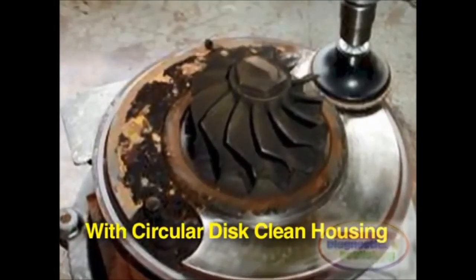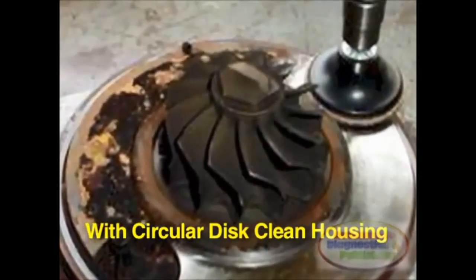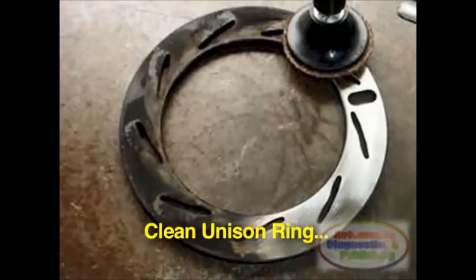Perform cleaning as follows. Use protection when cleaning carbon and rust from the turbocharger. With a circular disc, clean the surfaces of the housing, including the center, where the unison ring is centered. Cleaning the outer edges will allow for easy assembly. Clean the unison ring, including the inner and outer ring edges.